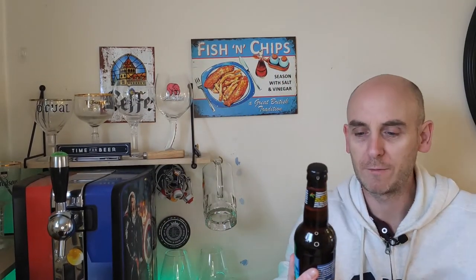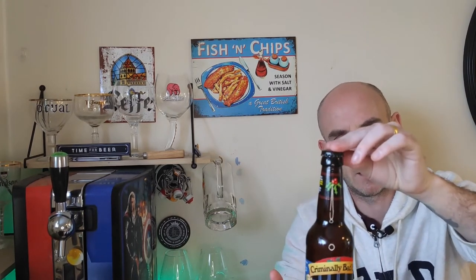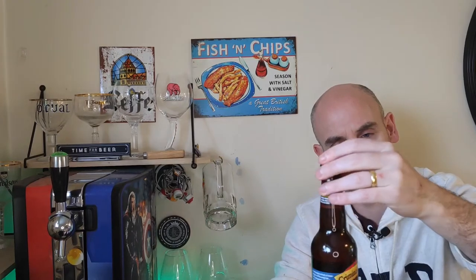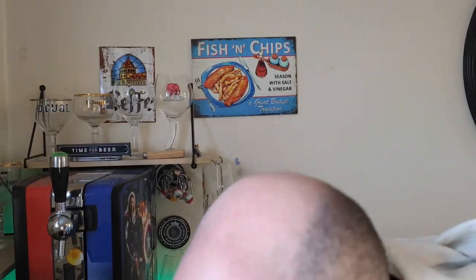And we have Criminally Bad Elf, a 10.5% barley wine style. I love a barley wine. I think barley wines are fantastic. This one says a barley wine style ale, which is interesting. So yeah, that one, 330ml, was £2.80 for that one. £2.80. How many more we got left?